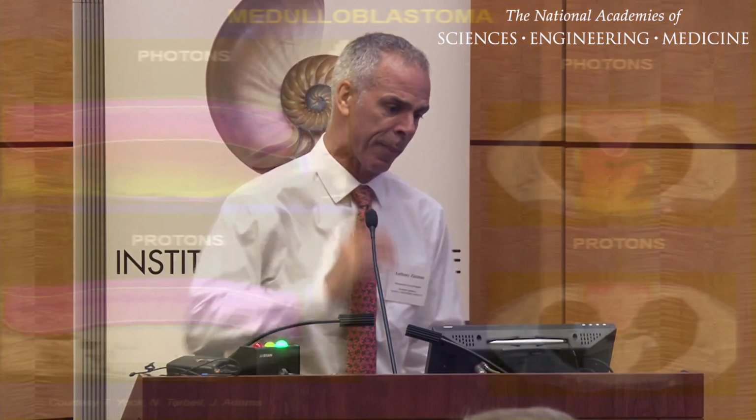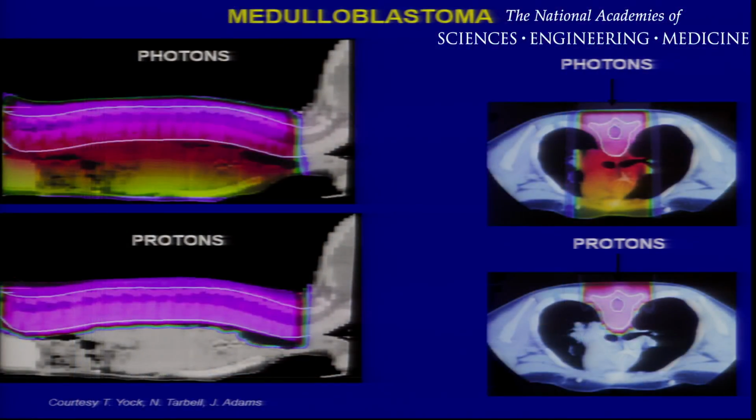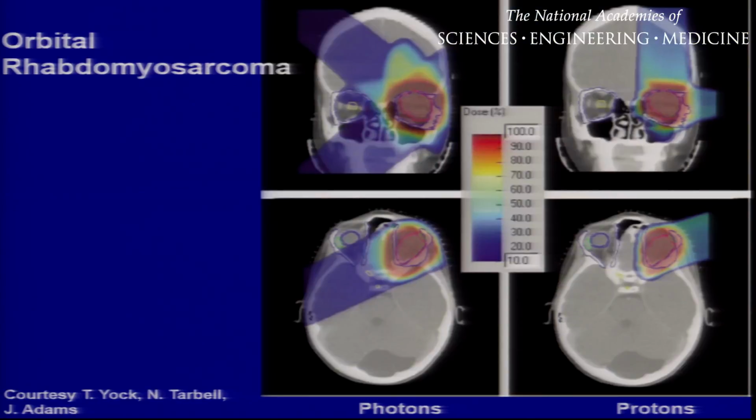These are some classic pictures. It's a child with medulloblastoma. You have to treat the brain and the spine. If you use photons, the beam exits through the developing heart, lung, and gut. If you use protons, it doesn't. Treating orbital tumors of children, you can either have beams exiting across the developing brain with all the intellectual consequences, or if you use protons, you just don't have to have that.